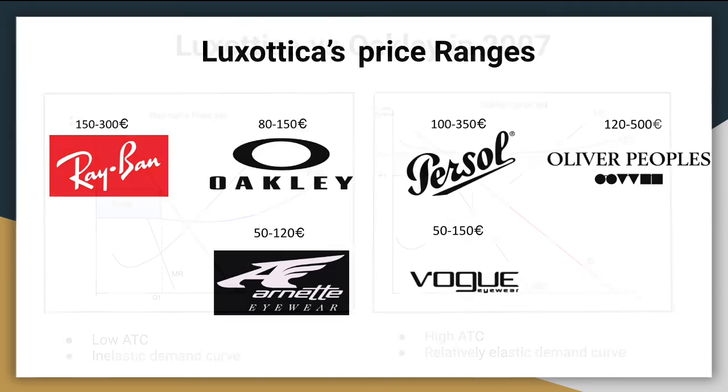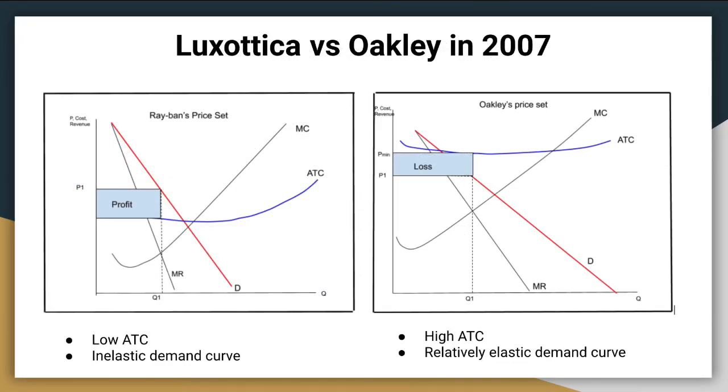It is very interesting how Oakley is now able to survive as a company with these lower prices when compared to Ray-Ban, as they have a very similar cost of production since the quality of the product is very similar. Before Luxottica, Oakley in 2007 was initially self-owned and was competing against other Luxottica brands. However, due to high cost of production, Oakley wasn't able to survive and was operating at a loss, and was eventually bought by Luxottica in 2007.